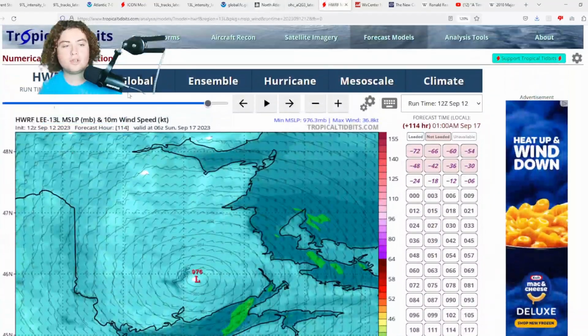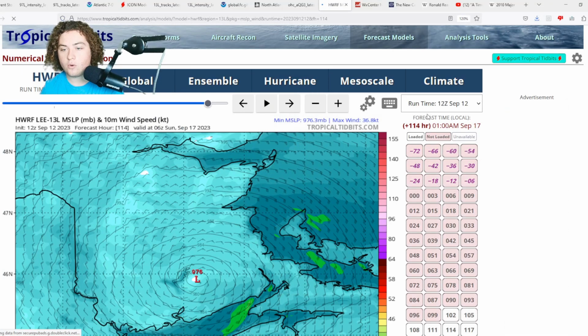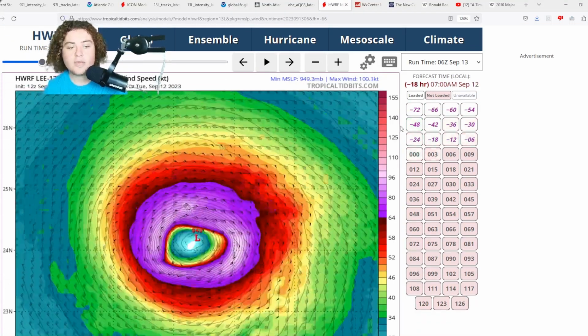Now we're going to go ahead and show you the latest hurricane models right here. Here's the hurricane models for Hurricane Lee. The 12Z is coming out right now, so we'll go ahead and show you the 6Z as this continues to come out. Here's what we have for the HWRF.